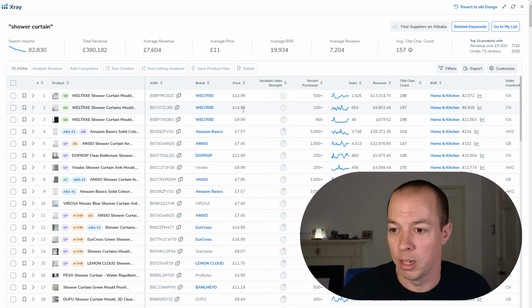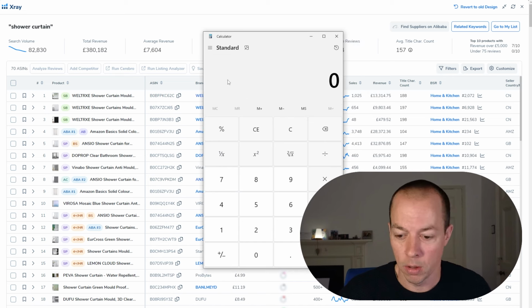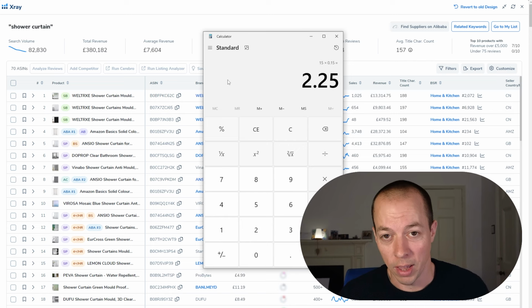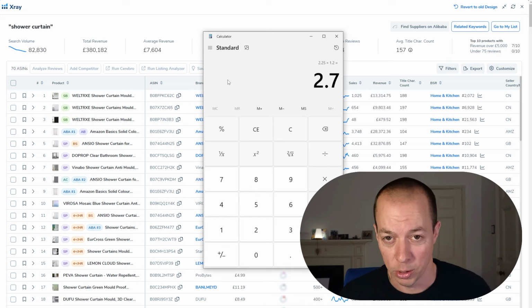So if we bring up a calculator, let me bring this over so you guys can see. Let's do £15 times by 0.15, which is 15%. That's £2.25. Don't forget, you've got to pay VAT on that as well now. So we times that by 1.2. So your referral fee alone is £2.70. We'll try and remember that for later.